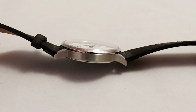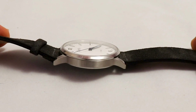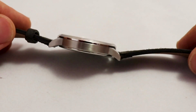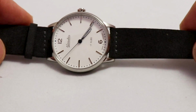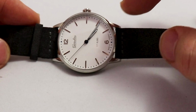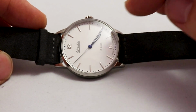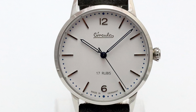Notice, please, the case is a composition with brushed and high polished surfaces. This bezel type of thing is high polished. The rest is brushed. The lug form is not very special, but I like this because they're rather slender. This is not so thick here, so a rather slender lug design, which I enjoy. It's a sapphire crystal. The hands are very basic, I would say, a very basic form.